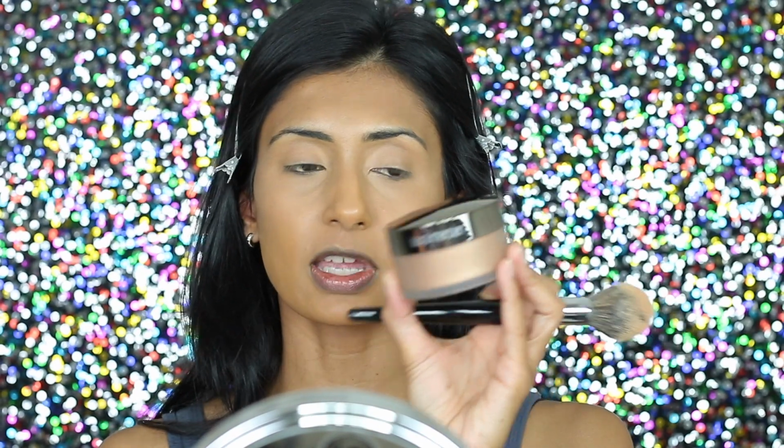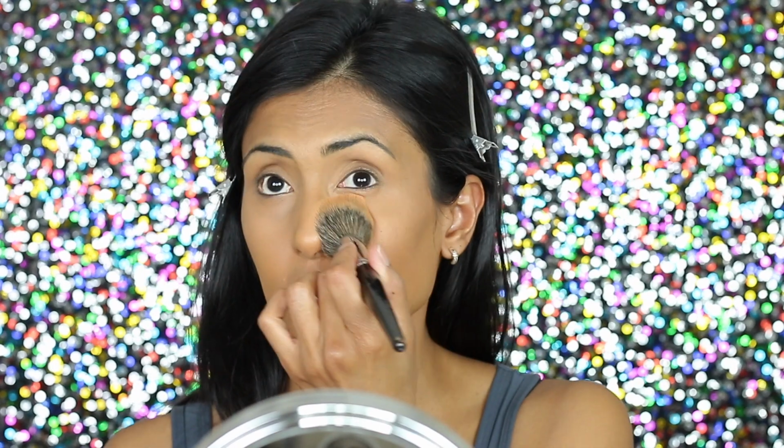So for the rest of my face, I'm using the Laura Mercier Translucent Medium Deep in Glow. So you can see that even though it has a glow in it, it's not too glowy that it cannot be used all over the face. Okay, now we're moving on to the eyes.